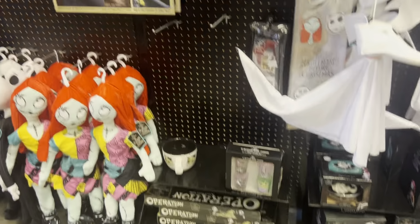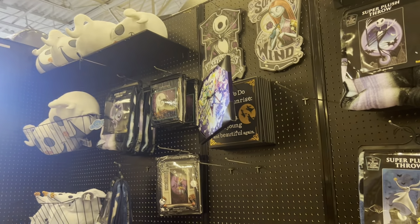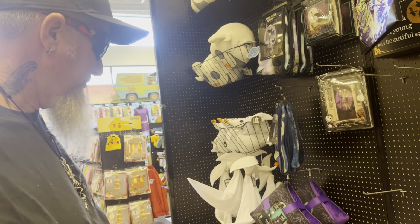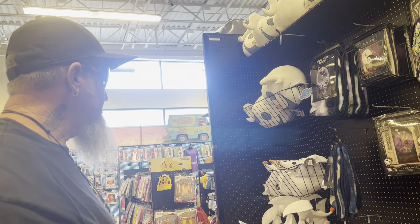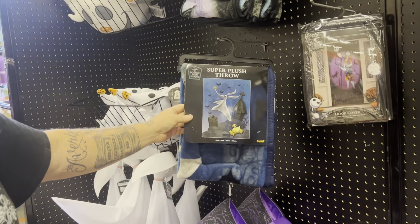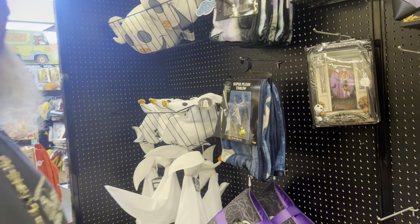We got Jack and Sally over here. I'm not gonna put stuff back where it belongs, I'm not gonna be a bad guy. But we got Jack and Sally, they got the blanket for Jack. But no Sally. I want Sally to be my blanket. But there is no Sally's, but there's Jack's pillows and they got him. Our little doggy. He's cute.